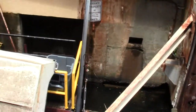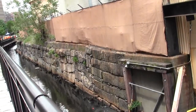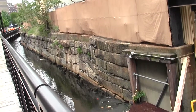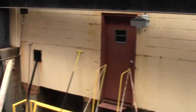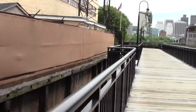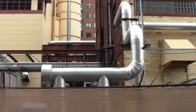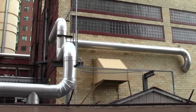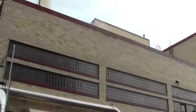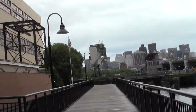Whoa, you can see where the I-beams rusted through. Another bad case of infrastructure neglect, only this time for the private utility sector. Sparrows kind of like the barbed wire. Look at this industrial vastness.